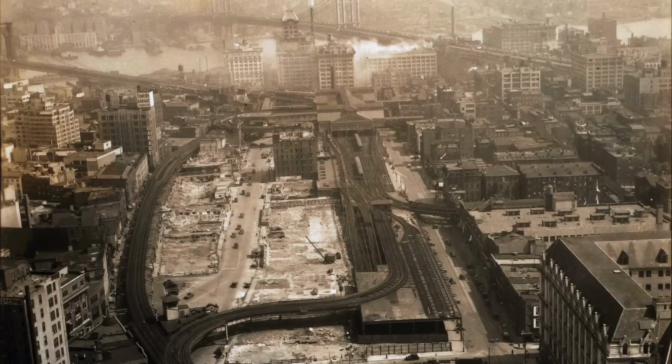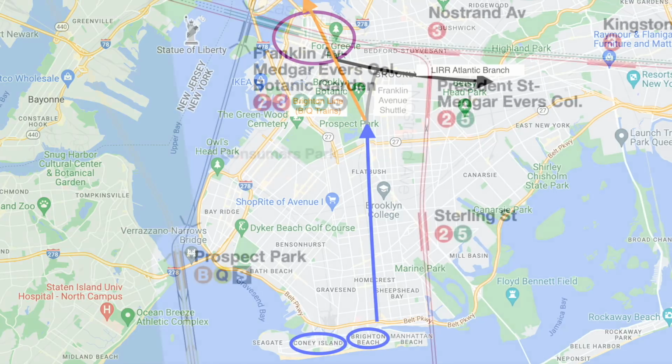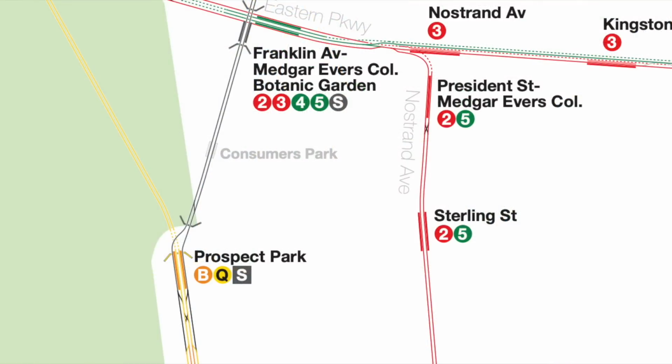lines. As part of the dual contracts of 1913, the Brooklyn Rapid Transit rerouted what is now the B and Q trains under Prospect Park and made the Franklin Avenue line just a shuttle. This also caused a track layout at Prospect Park Station, which directly contributed to the Malbone Street wreck of 1918, which remains the worst wreck on the subway system, with 93 dying.